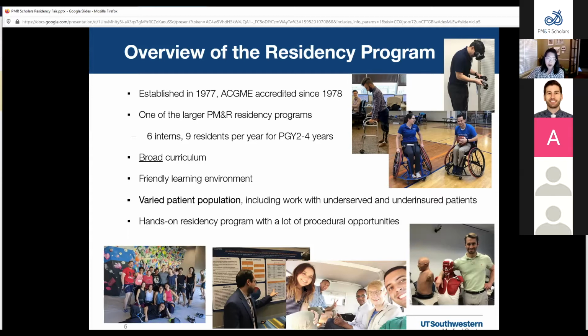We also have a global health experience every summer, except for this summer because of COVID, where we go with one of the neurologists over to Ethiopia and teach about neurorehab.